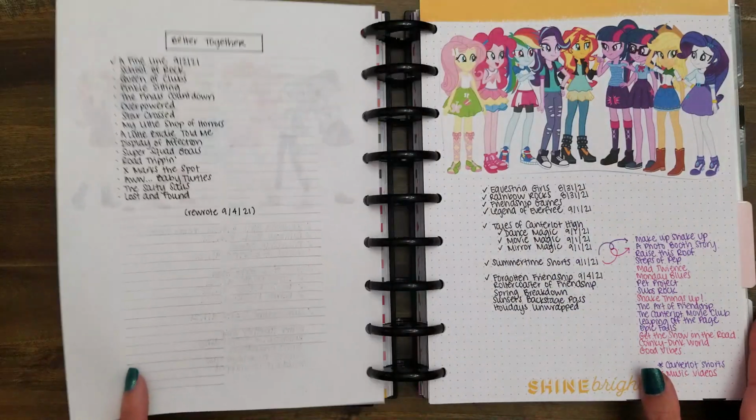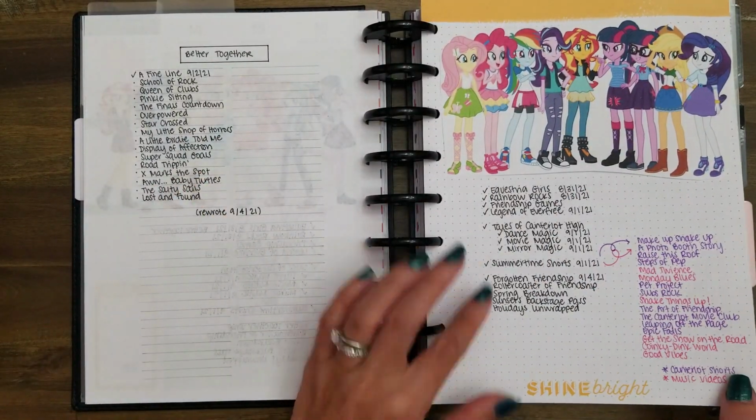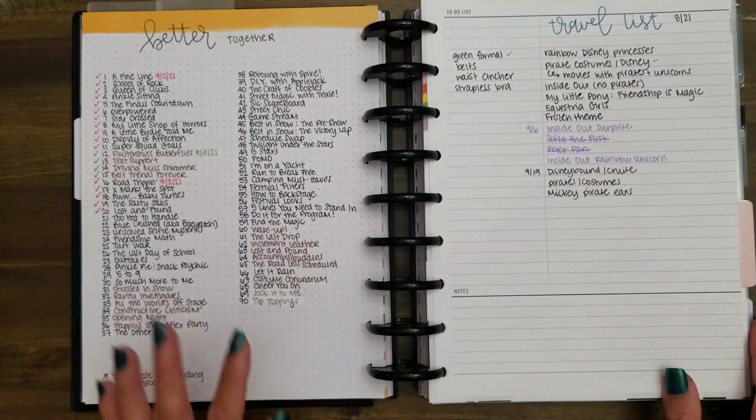We also are, or I am at least, watching through Equestria Girls. So this is the first version of it, and then I reprinted the photo just because it's a little cleaner. It's not quite so pixelated. And then I've been trying to watch through the series. So these are notes that I have for that.